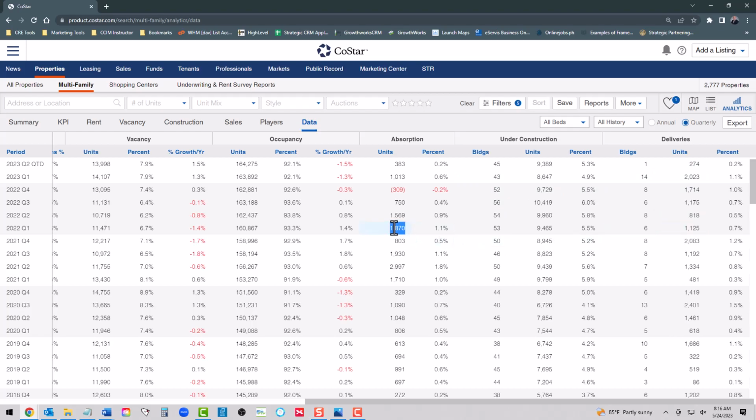and 1870 absorbed. Good, strong absorption, more units absorbed than delivered. Then we had 818, and again, a great showing, almost double absorption than what was delivered. Then things start to slow down considerably. 1175 delivered, only 750 absorbed. And then things go negative.